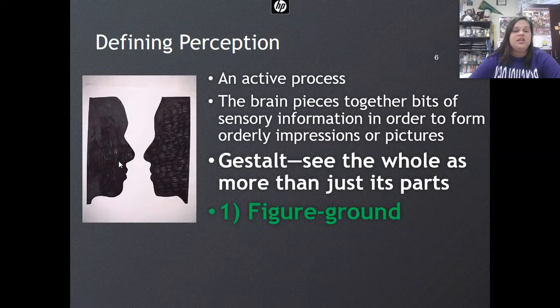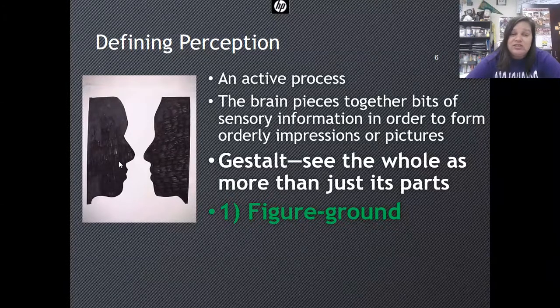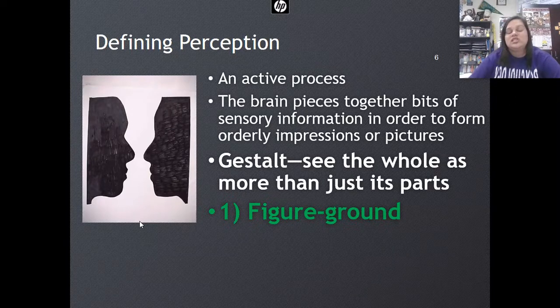So for example, here, if I say look for the faces, the dark faces looking towards each other, that becomes the figure. And then you just have white as the background. If I said to focus on the white part, that looks like a candlestick or a vase, that becomes the figure, and the black shadow becomes the ground or the background. So most things that we look at are not going to be as undefined as that. When you look at pictures, you can see, just looking at me, that I am the figure and the bookcase and the cabinet are the ground.